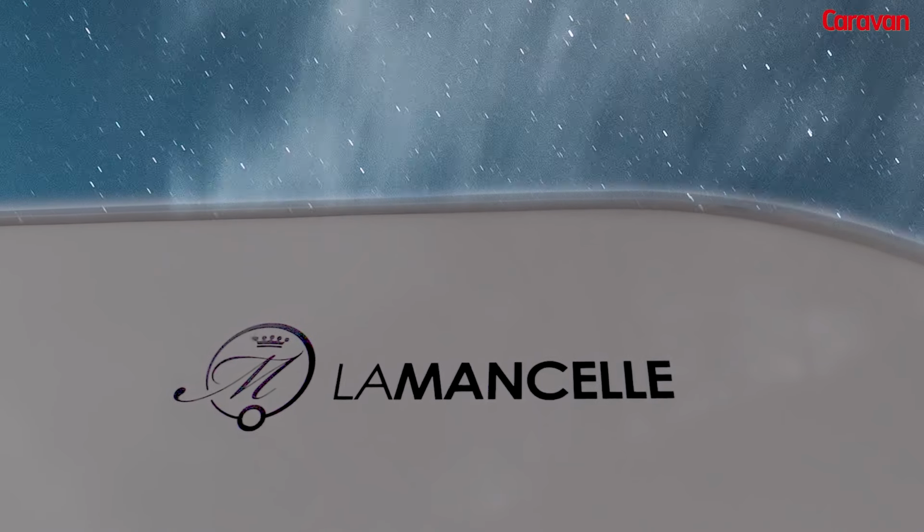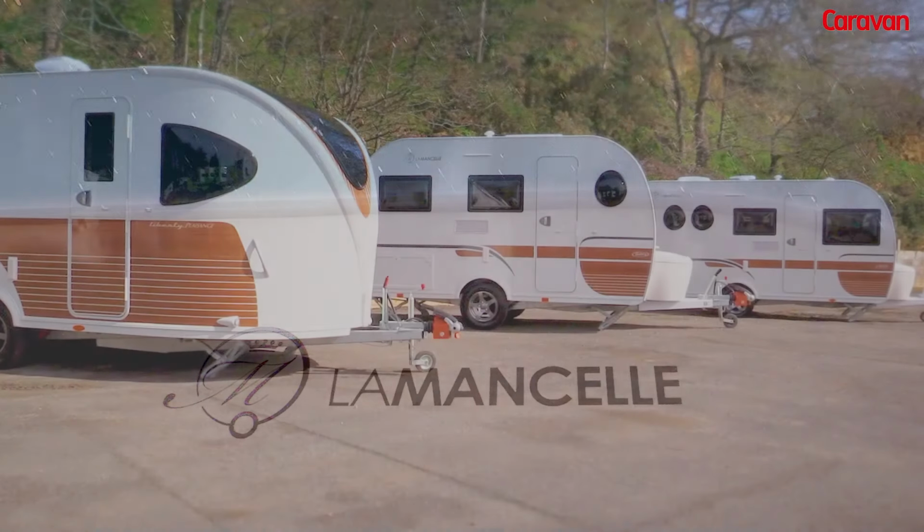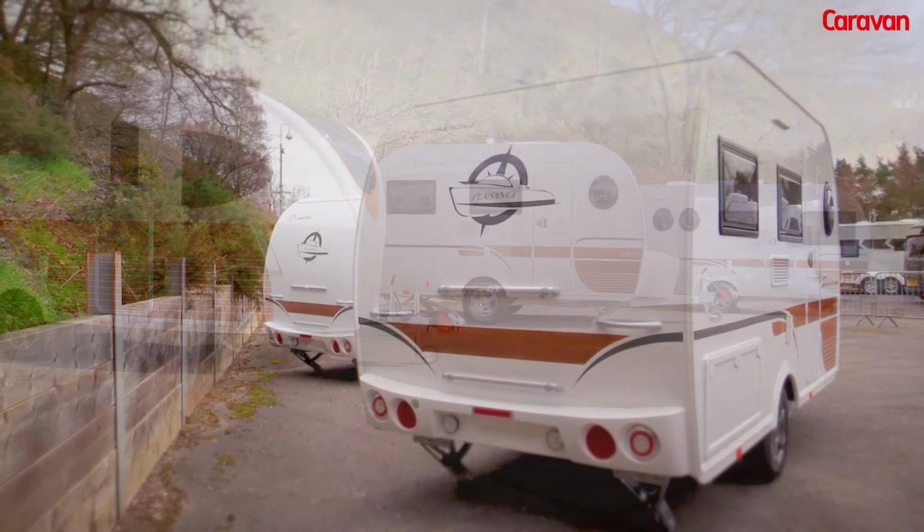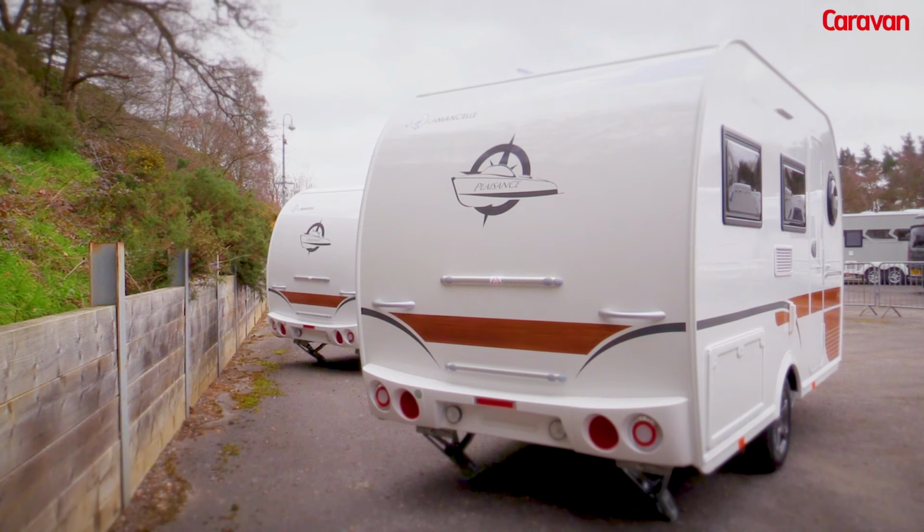Le Mans is probably most famous for its endurance race, however it's also the home of La Mancelle caravans. Now the company's been going in France for more than 60 years, but you likely won't have seen many of these caravans on the road here in the UK, if in fact any at all. But that's about to change.